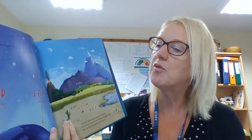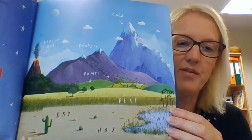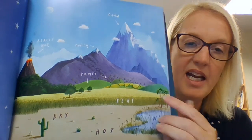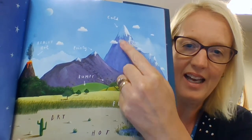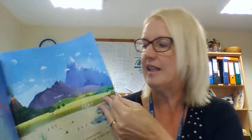The planet is basically made up of two parts: land, with rock and dirt, and sea, with water. Firstly, let's talk about the land. It's what we're standing on right now. We know lots about the land. Have a look here. Might be some features that you recognise. May have seen them on holiday. I went to Canada once and I saw huge mountainscapes just like this.